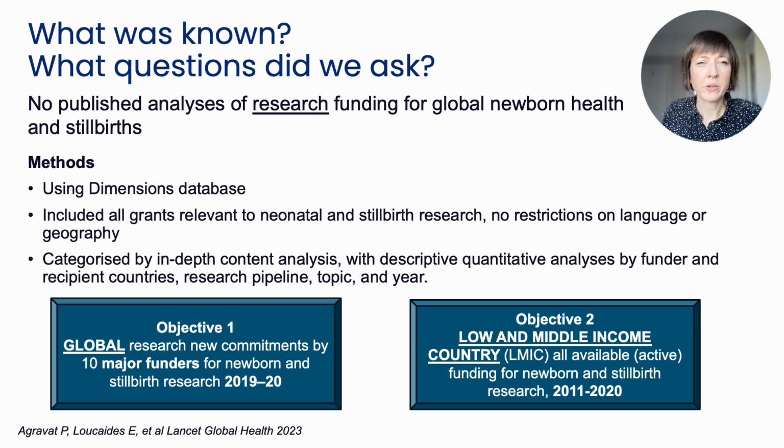In terms of what was already known, we could not find any similar work mapping research funding in the published literature. So, in discussing with experts, we decided on search terms and Boolean operators that we used then to identify all grants relevant to newborn health and stillbirth research in the Dimensions database. And we set out to conduct this funding analysis with two main objectives, really. Firstly, we considered the big picture of what's happening globally with new research funding commitments over a 2-year period. For feasibility, we looked at major funders identified in the whole database with our newborn or stillbirth terms.